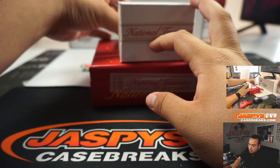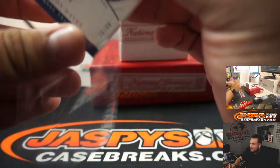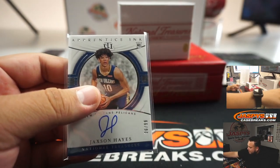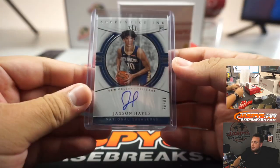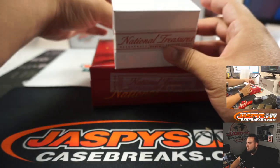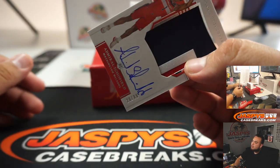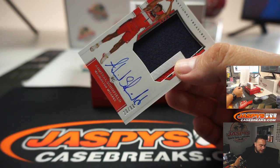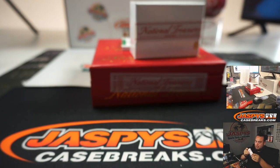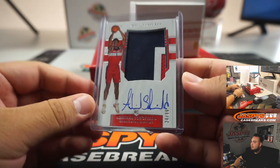And we got Jackson Hayes. Ugh, what a tease. 26 out of 99. Pelicans. That is going to Steven. And we did get another true RPA. It is Admiral Schofield, 20 out of 99 for the Washington Wizards. And wow, Steven, have yourself a break. Another RPA ending with zero that is going to you. Jeez. There you go.